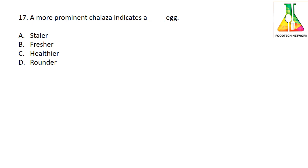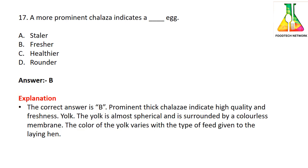17. A more prominent chalaza indicates a dash egg. Option A stellar, option B fresher, option C healthier, and option D rounder. So the correct answer is fresher. Prominent thick chalaza indicates high quality and freshness. The yolk is almost spherical and is surrounded by a colorless membrane. The color of the yolk varies with the type of feed given to the laying hen.